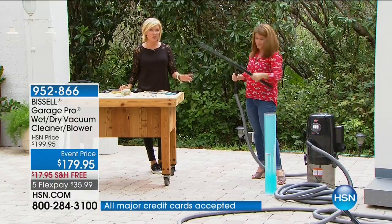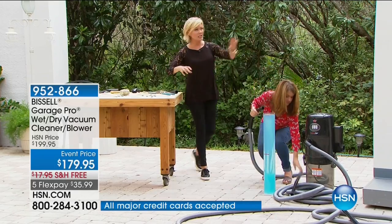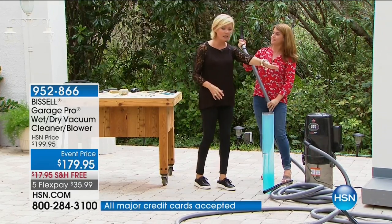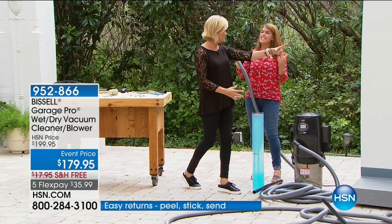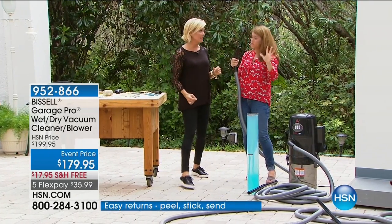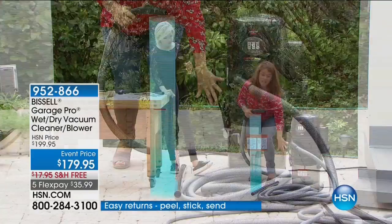Yeah, it's really true. I don't know if you saw that part of the presentation. We didn't switch anything. We didn't even turn this off, and you went from dry to wet, and it all emptied in the same container. Exactly. What did you say, six gallons? 6 gallon container, and that's great. And another thing that I love, I mean, look, it's clear. So I love showing it over here.